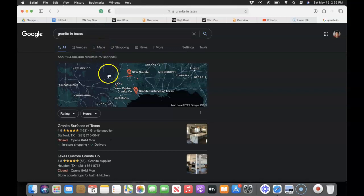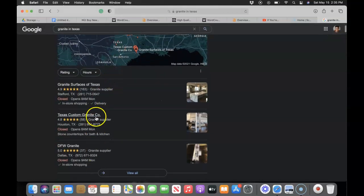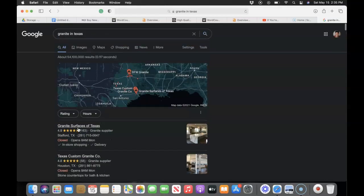I put in Granite in Texas, and right here we see what's called the Google Map Pack, and beneath the Google Map Pack are some of those business listings. And here's how it works. The more citations you have, so the more places where more clients can find you online, the higher up in this Google Map Pack you will appear. And this is very important because these are the first businesses that potential clients see.